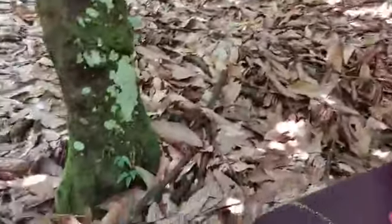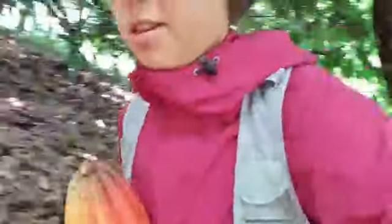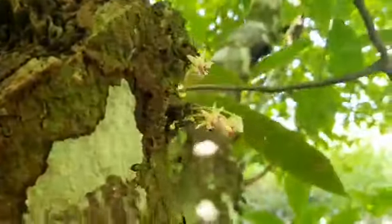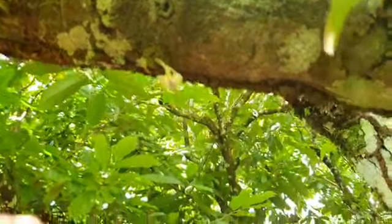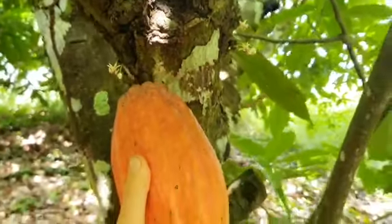They let all the leaves fall, so it's the perfect breeding ground for the midges and I guess other pollinators because the cacao flowers are tiny. Let me see if I could find one. Here I found the flowers. It's unbelievable how tiny they are. And they turn into these beautiful fruits. And we transform these beautiful fruits into chocolate. Wow, wow. Like, look at that. And it will turn into this one day.